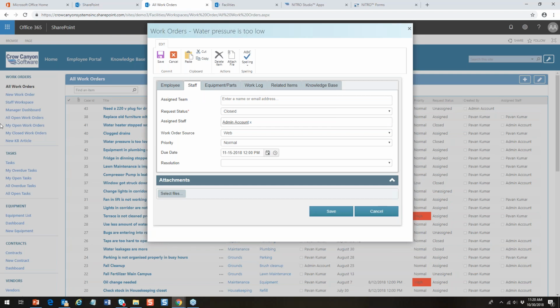So then we have where it's assigned. It could be assigned to a team, what the status is. It could be assigned to an individual, where it came from, if you want to track that, priority, due date, all those things. What the resolution was. That's good for keeping track of if you're building up a knowledge base or FAQs, what was the resolution, and that could be used to generate knowledge base or FAQ articles once the ticket is resolved.